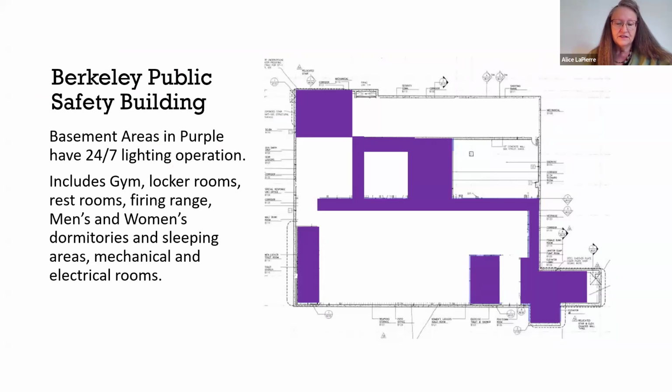Many of the areas in this building have lighting that's on 24/7. And it's just due to the functions of the building. So there's stairwells, hallways here in the basement. This is the basement level, showing certain areas that require that 24/7 lighting. Some areas have inadequate occupant controls to allow the lighting to operate more efficiently. So if you don't hit the switch, the light stays on. Next slide, please.